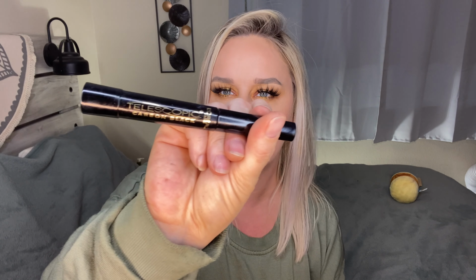So gorgeous. I'm gonna put a little bit of mascara on my lower lash line. My eyes are watering. And I'm just using this Telescopic L'Oreal mascara.